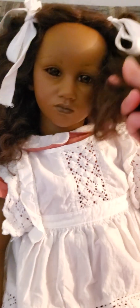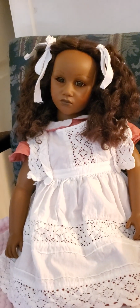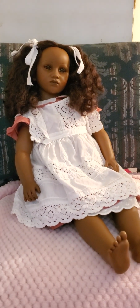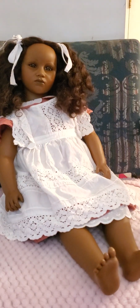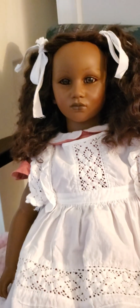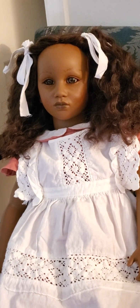But I just want to show you, she has beautiful hair. Look at her hair. So beautiful. And she was made like in 1987, I think. So look how great shape she is in for 1987. She's a vintage doll. Isn't she beautiful? And her neck is ball jointed or jointed. So she can move her neck. There's a better picture over there.